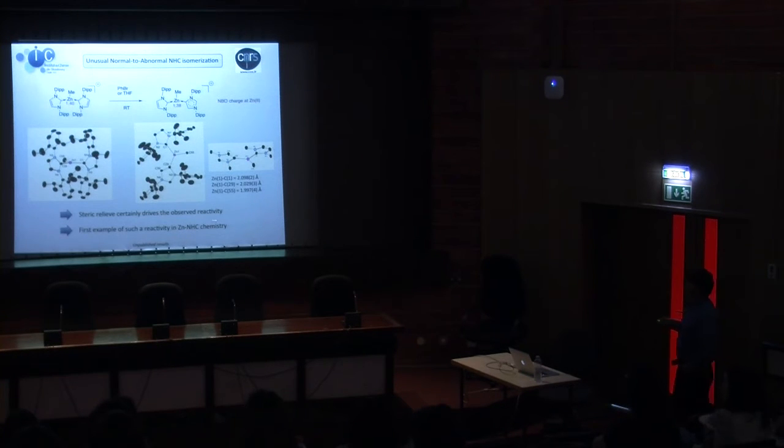So the observed reactivity is actually explained by the steric relief, and this type of normal-to-abnormal NHC rearrangement or isomerization is quite unusual. We are not quite sure about the way this reaction proceeds, likely through the coordination of one of the NHCs and then internal deprotonation and then coordination at the C4 position to generate this type of species. However, this is the first time this reactivity was observed in NHC chemistry, zinc NHC chemistry.